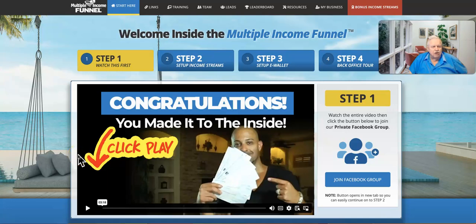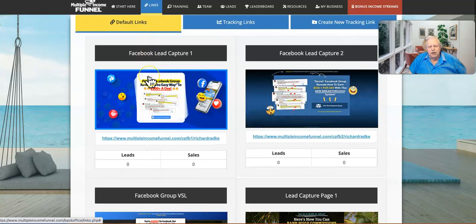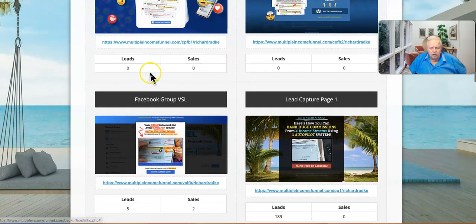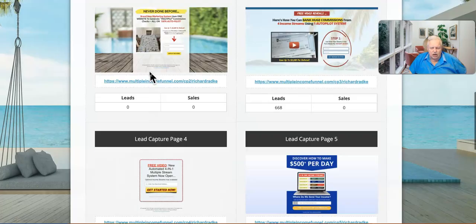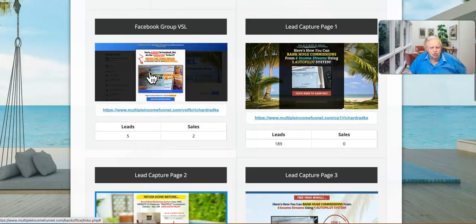Would you like to have 5 income streams and only have to use one funnel? Okay, let me show you how you can do that or where you can get it from. First of all, you go in there and you start here and you click on the links. These are capture pages. They call them links, but they're capture pages. There's lots of them, so you can use one or as many as you want. It's entirely up to you.